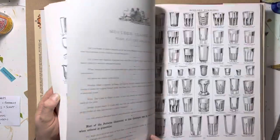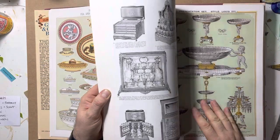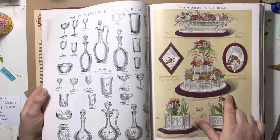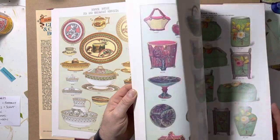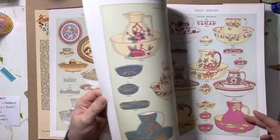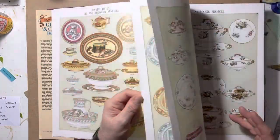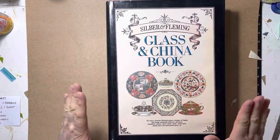I mean, some of this glassware you can buy in IKEA these days. So it's obviously come back into popularity again. Obviously, it won't be crystal like this is. I mean, look at these things, and I just wanted to show you just how beautiful this is. Look at that. So there's lots of lovely things that you can cut out that'd be great for your journals. So not lots of colour pages, but you know, enough. And bearing in mind all of this would have been hand illustrated. So this is just a reproduction of an original pattern catalogue. So yeah, that is the Silber and Fleming glass and china book. Honestly, it's beautiful.